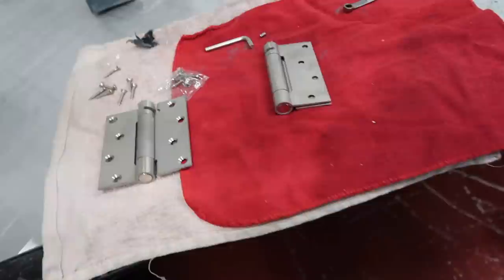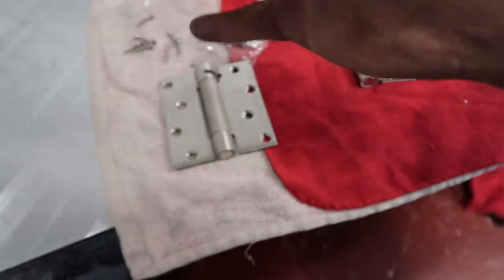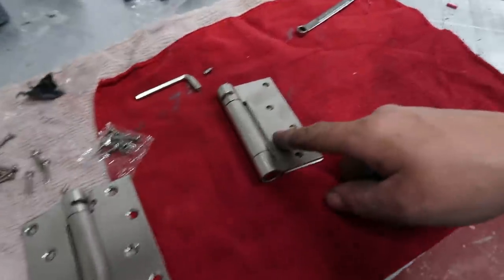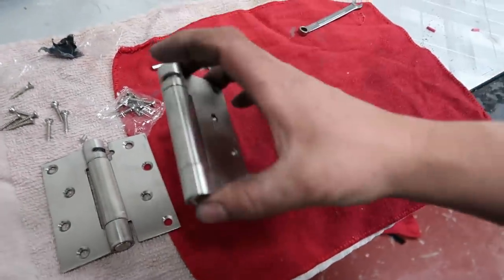I hope it comes with hardware. Spring-loaded hinges, bro, for the little door on the booth. I told you guys I wanted to get some spring-loaded hinges, because here they are. At Home Depot, they're like $20 a piece, so I was like, screw that, I'll get them from Amazon. I ended up paying $20 for both, so they're $10 a piece. Only half the price, right? So I'm gonna go and install these real quick.